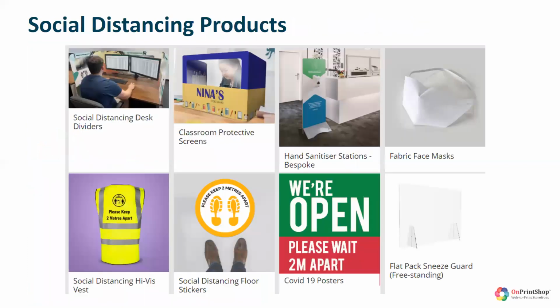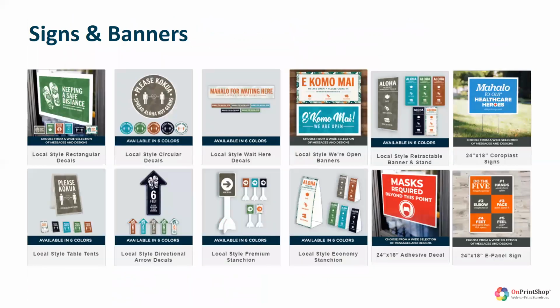Many of the products they launched were pre-designed, such as social distancing products, where many clients created an innovative range of products to help businesses maintain social distancing. For products like signs and banners, our clients created a wide range of ready-to-buy designs for clients to quickly pick up and order online without any hassles.